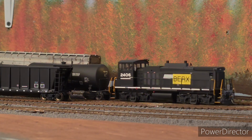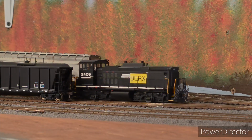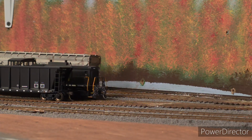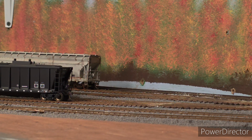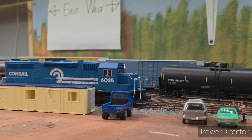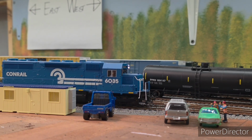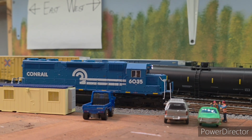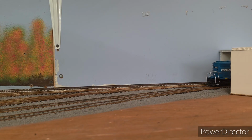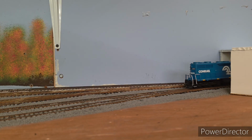We are, looks like, I believe we're getting out of the way, so the power can come out and connect to their train. EDHC, East Deerfield Holyoke Chicopee. I don't know how correct that is as far as the prototype goes, however, it works for my layout. So we have the X-Conrail SD35 for power.